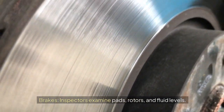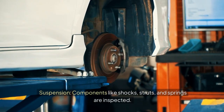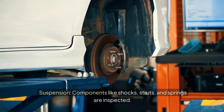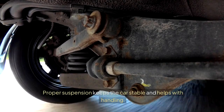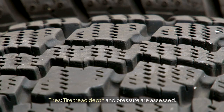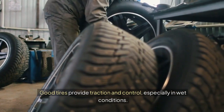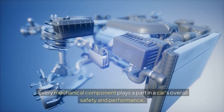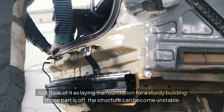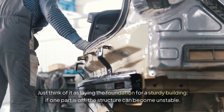Brakes. Inspectors examine pads, rotors, and fluid levels. Effective brakes are vital for stopping quickly and safely. Suspension. Components like shocks, struts, and springs are inspected. Proper suspension keeps the car stable and helps with handling. Tires. Tire tread depth and pressure are assessed. Good tires provide traction and control, especially in wet conditions. Every mechanical component plays a part in a car's overall safety and performance. Just think of it as laying the foundation for a sturdy building. If one part is off, the structure can become unstable.